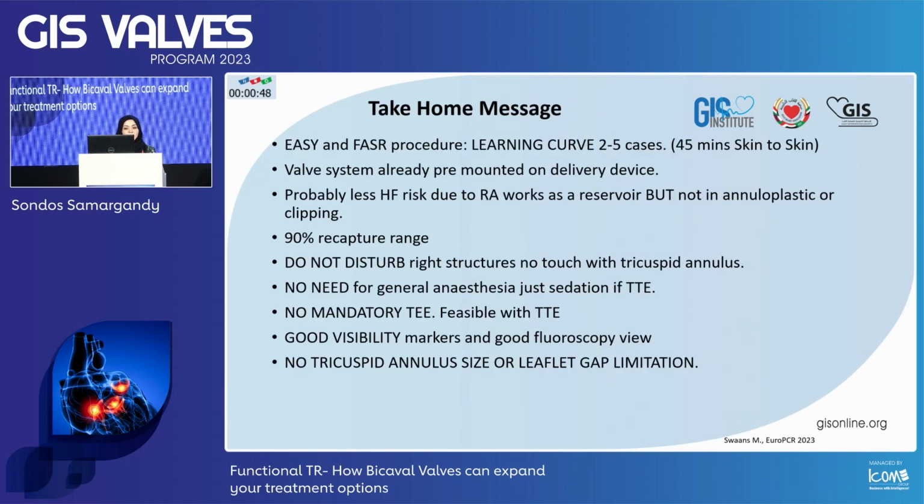And the final 2 slides, it's easy. It's a fast procedure, the learning curve is 2 to 5 cases, and usually it takes 40 to 45 minutes skin to skin. The system is already pre-mounted on the delivery device, which means much less interaction with the valve, continues the sterility, and will improve outcomes for patients. And in 90% you can recapture if you're not happy. It does not disturb the right-sided structures, so you can always go back to the right side or even the pulmonary at any time you want.